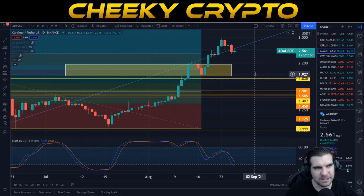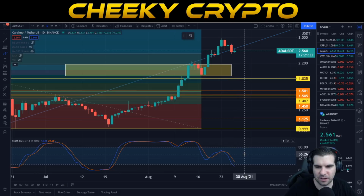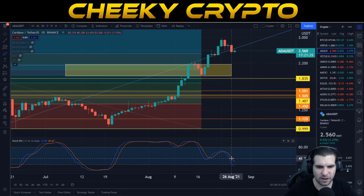Right, with that out of the way, let's get into what is going on here with Cardano. This is our daily chart. Binance is the data source, and we are paired up with USDT. Now, I did an update on Cardano last night, so anyone who was watching that video would know what's potentially on the horizon here.